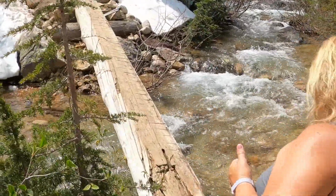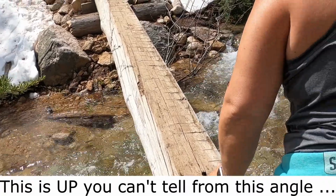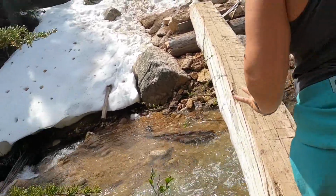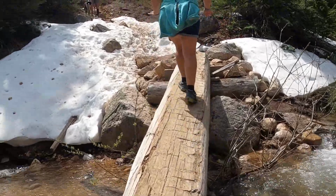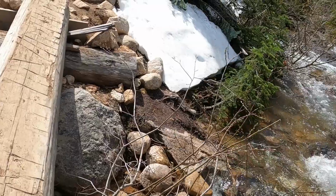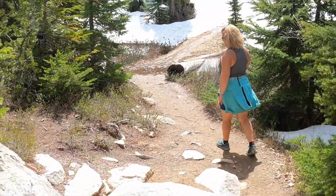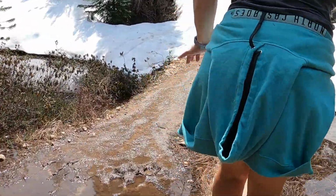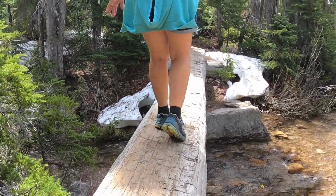Okay, this is going to be interesting. They need to replace... should have come on this side. Woo. This is interesting. That sign wasn't very good. Another log bridge. This one's intact.